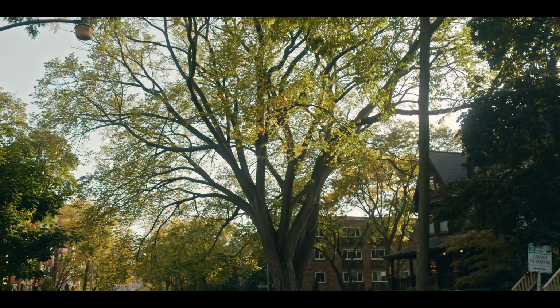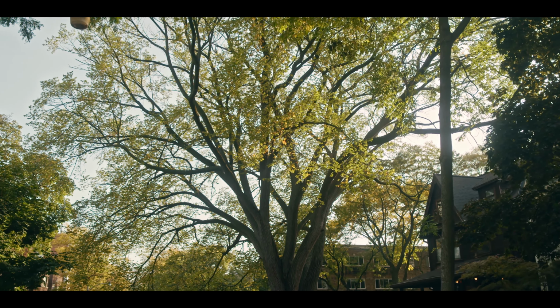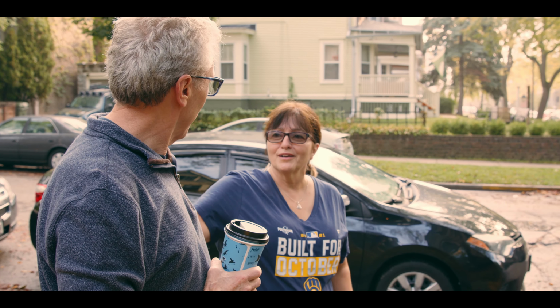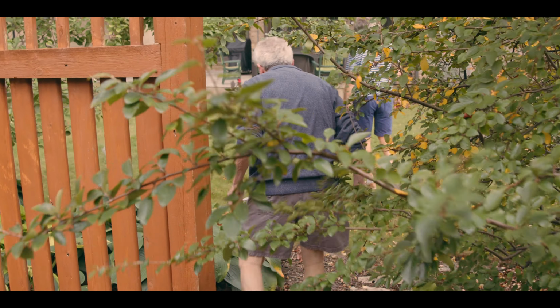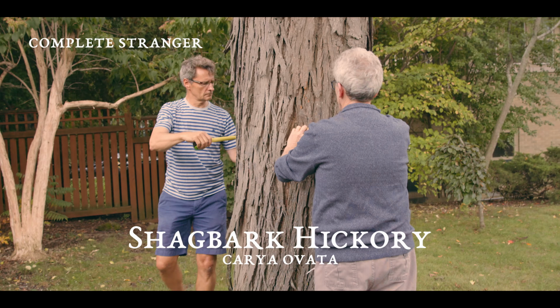This tree is, I have to say, I can't recall seeing an elm tree this big. I was just shocked when I saw it. I'm never shocked when we have to stop the car abruptly because Bob sees a tree in someone's yard, behind a business, and we have to get out and sneak in.